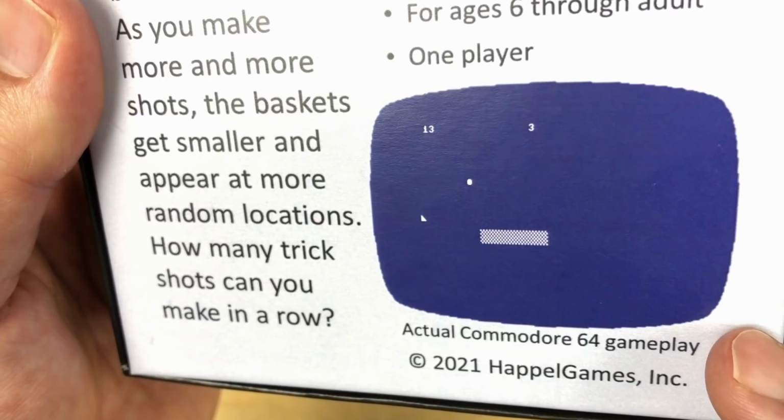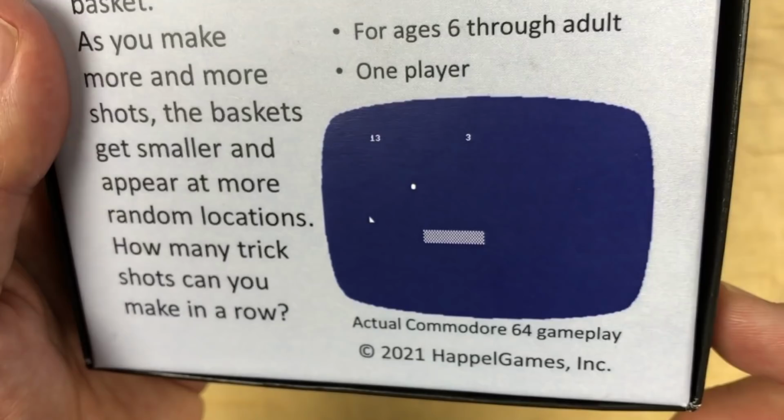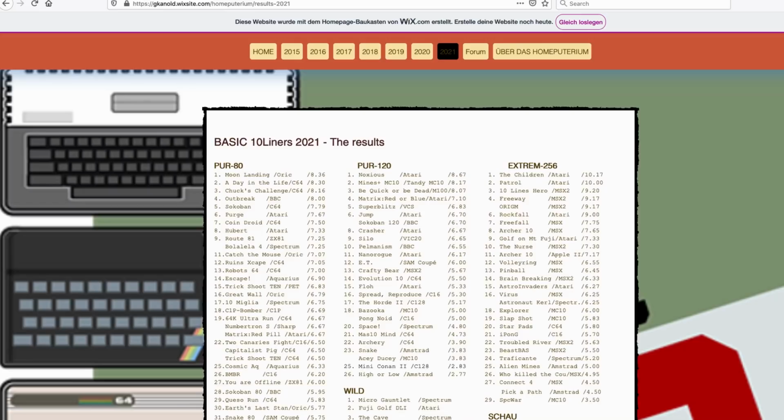2021 Happel Games, Inc. So if that looks underwhelming to you, it's because this game was actually an entry in a 10-line BASIC program competition. I'll put a link in the video description to this website. It looks like since 2015 through to this year, 2021, this competition has happened, and there have been more and more entries every year. Somebody told me there were like 144 entries this year, or maybe even more.